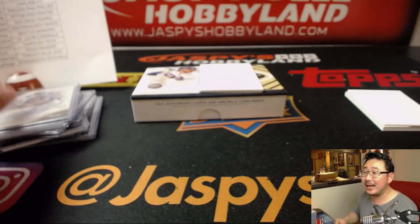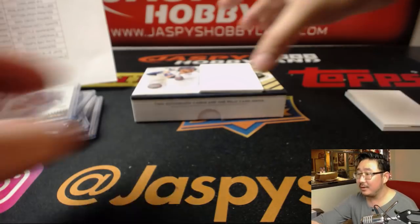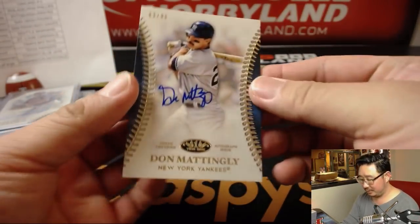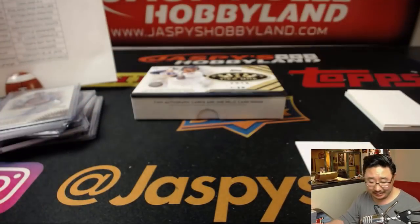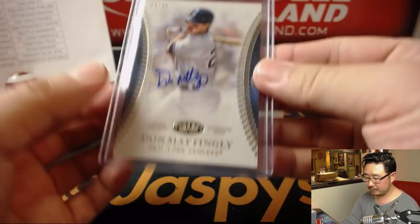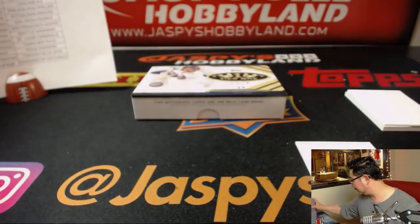Andrew's guessing Yankees for the bat right here. John G guessing Braves. Another case hit. There's a Yankee right there. 63 out of 80, Don Mattingly. So these usually fall one per case, but we've got two. So the Yankees, John Lafarge on the board with that. All right, good luck, everybody.